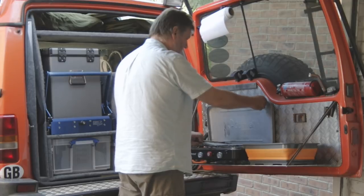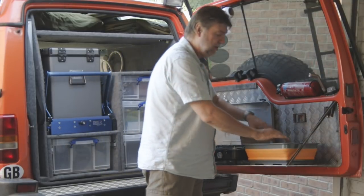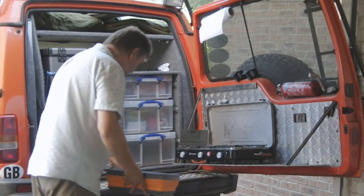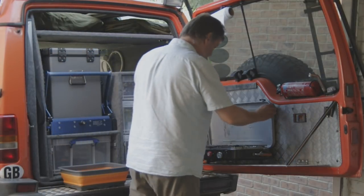So we had our cooker ready to go, sink ready by the side, or alternatively, that would be out of the way, this would be a working area. We also used to use this as a washing area as well. Plenty of area to be able to work on.